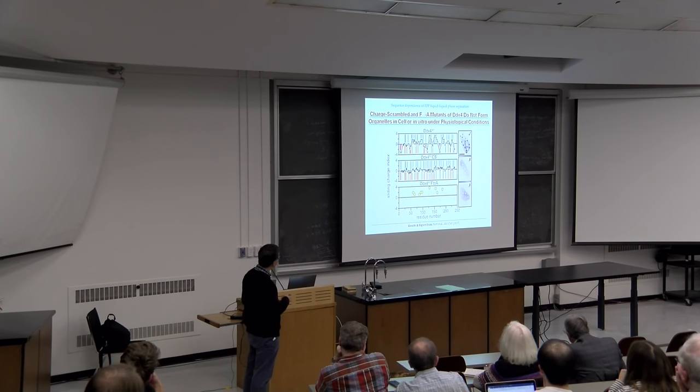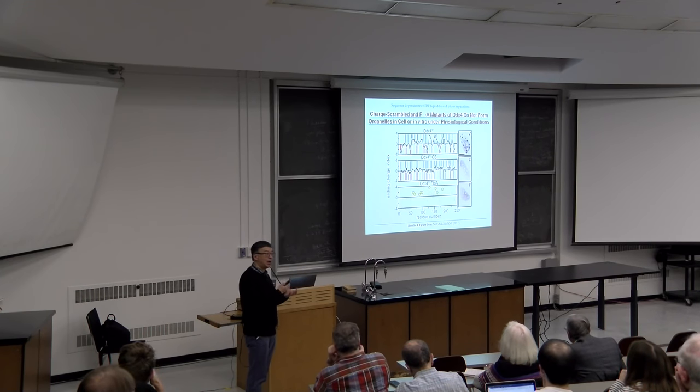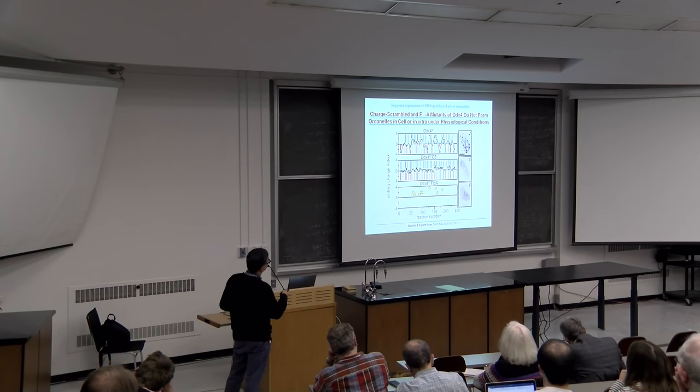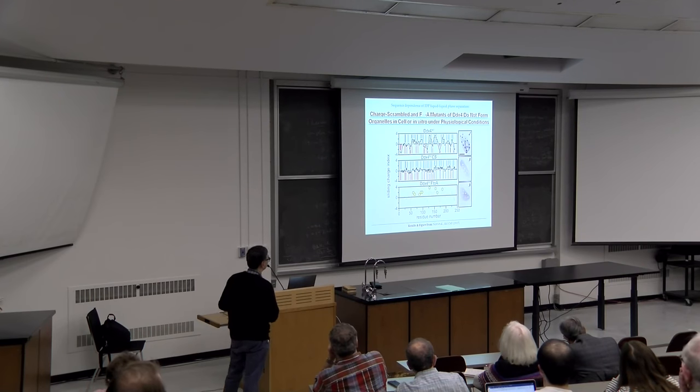They can also mutate the phenylalanine to alanine, which is probably probing the cation-pi interaction. And in this case, the protein phase separates in the cell. This one also doesn't.